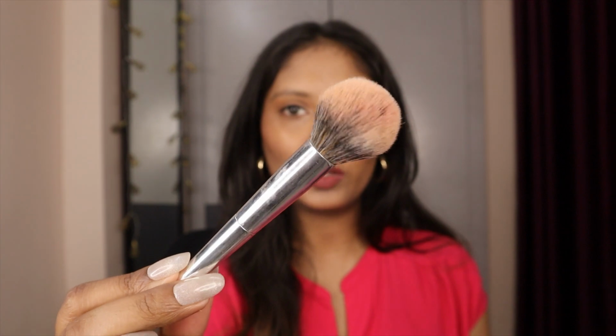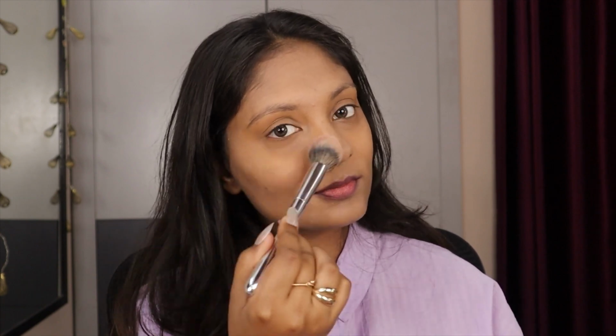Moving on to the powder. Now, to set your base, you definitely need a brush. So again, from the same collection, this one works really well for setting your under eyes and also the jawline. It's really good when you want to set your under eyes and get rid of all the creasing happening because of the concealer. So it's a good under eye brush.